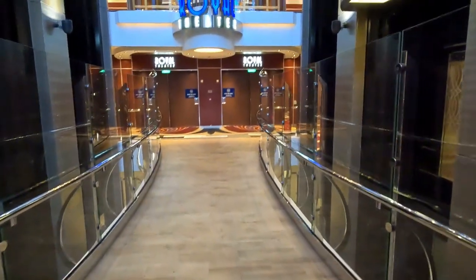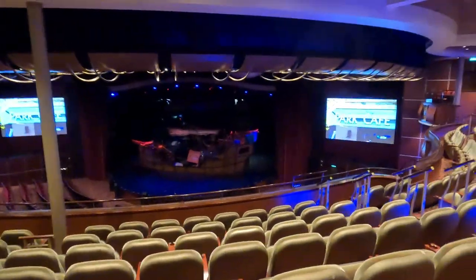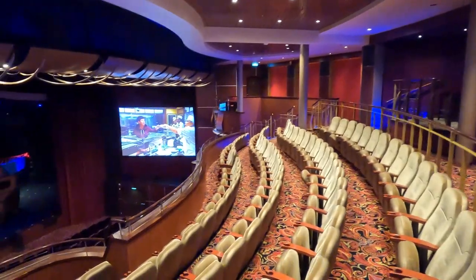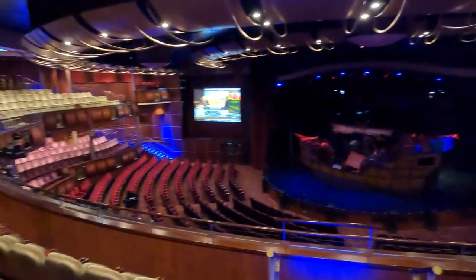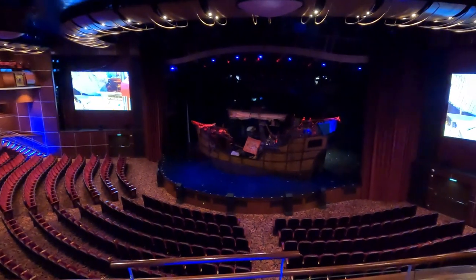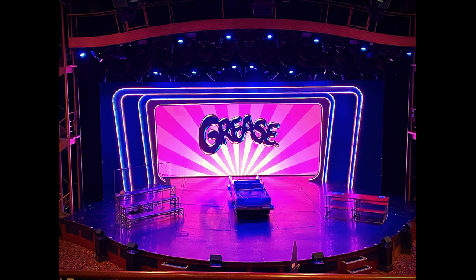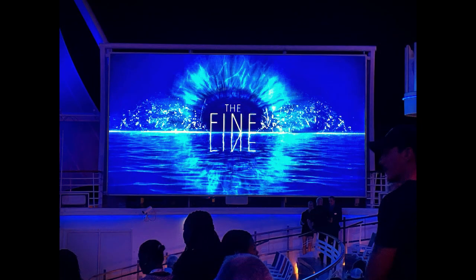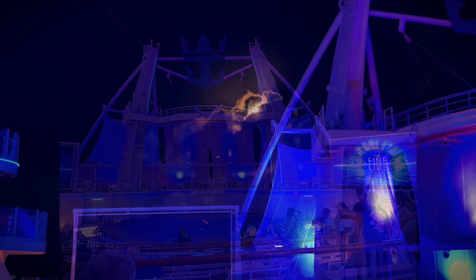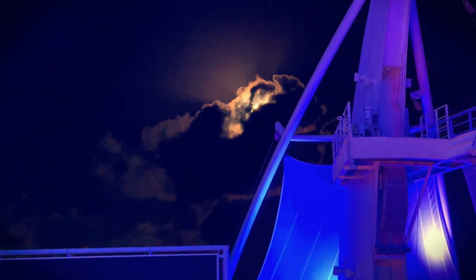In the Royal Theater, we watch shows like Mark Preston from Las Vegas and Grease. The Fine Line is an aqua acrobatic show that takes place in the Aqua Theater, weather permitting. Unfortunately, the show had to be canceled twice during our cruise, which made it difficult for us to find seating for the one and only show. While we waited for the show, we were treated to a spectacular moon display.